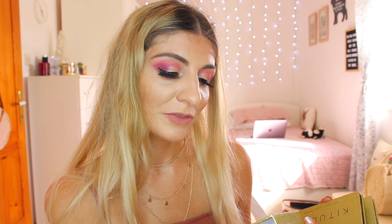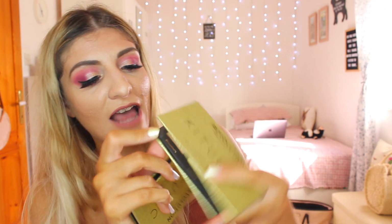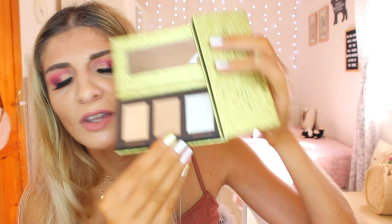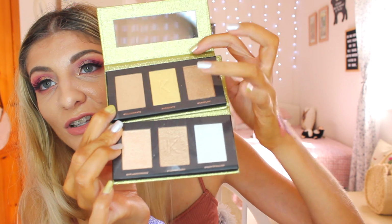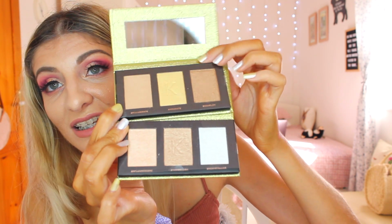Okay, this is the Glowy Build Your Highlights. Forgot what these were. But this is the base. Oh, this was probably a collab. And then I also got this one, which is the topper. They look so the same. Don't know what the difference is. So this is like bronzer, and then this is the highlight, I'm guessing. I don't know. Yeah, this is a regret purchase, basically. Don't know where to put these things.